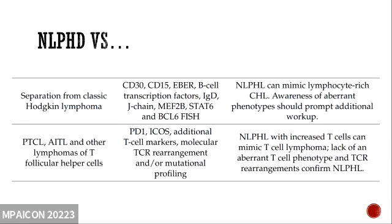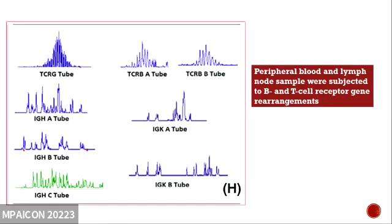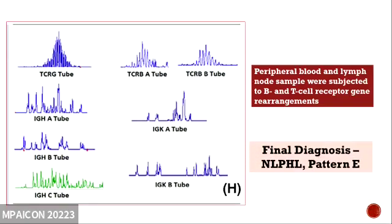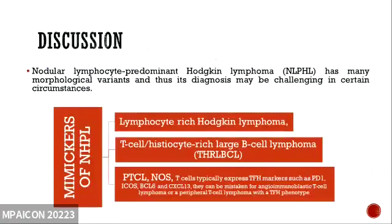I'll skip this part, and I would like to thank Dr. Neeraj for coming to our rescue. The sample was sent across to Dr. Neeraj, and clearly what it brought out was that the TCR is showing a Gaussian curve pattern, whereas the B cell rearrangement studies brought out the presence of a clonal B cell population. We sent both the peripheral blood as well as the lymph node sample for these rearrangement studies, and it beautifully brought out that the T cells are possibly polyclonal and we are actually dealing with a B cell lymphoma. So a final diagnosis of NLPHL with pattern E was reported.